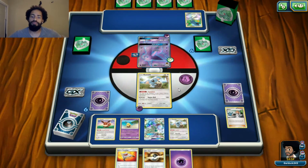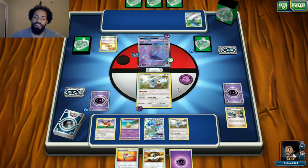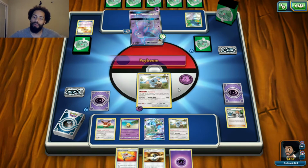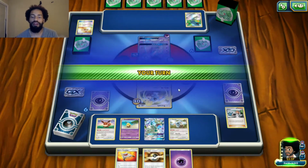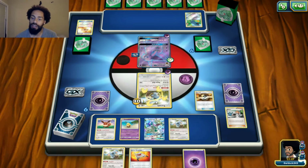Alright, so okay, here's another cool thing about the deck. Espeon, it doesn't matter if you confuse us, buddy. Because you know why? We can go back to sleep and get rid of the confusion. Bet you didn't know that. Alright, so the thing right now is we're gonna have to get rid of a Komala and a Rescue Stretcher. So that kind of sucks.